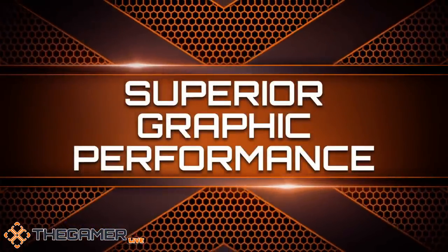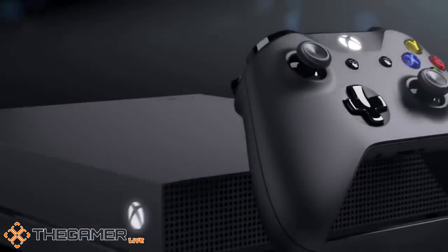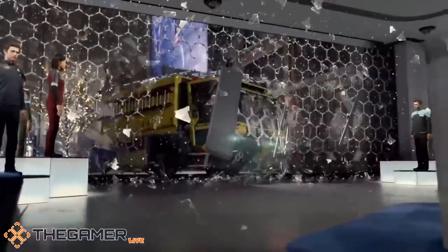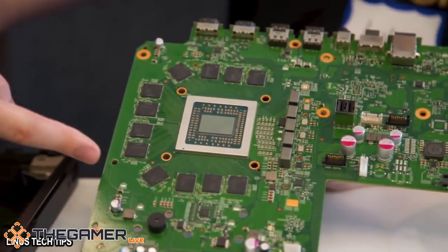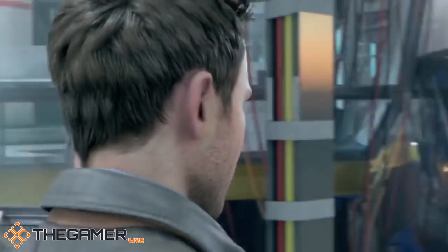Superior graphic performance. Once the Xbox One X is released in November, there's no denying it'll be the most powerful gaming console on the market. Microsoft has really packed in a lot of features to help with the performance of the Xbox One X. For example, when the PS4 Pro came out, it featured 4.2 teraflops of graphics performance. The Xbox One X will have 6 teraflops at release. The console also features 12 gigabytes of RAM, a big upgrade from the standard 8 gigabytes used in recent years. It may seem like a lot of random numbers, but they're all really significant.